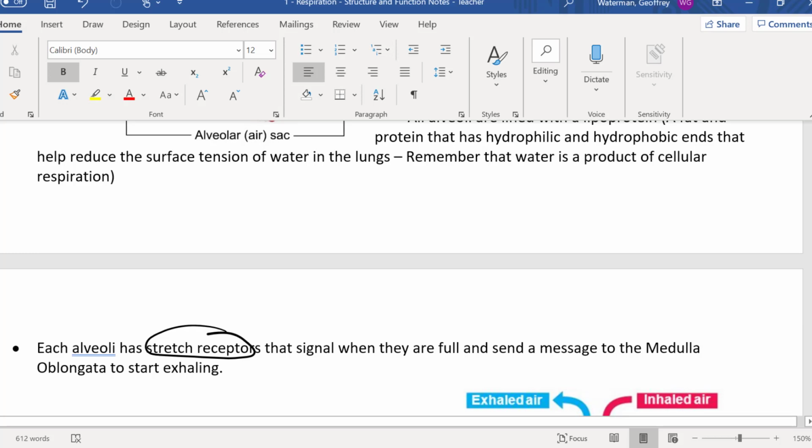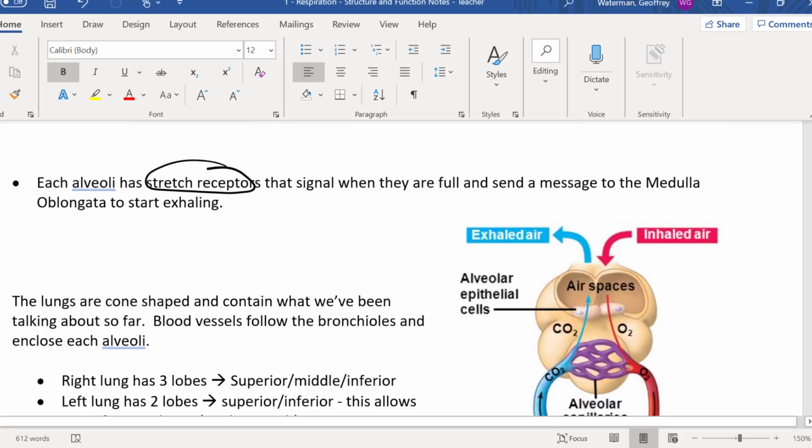And so we're going to be getting more into this. We're just going through the structure and function at the moment. The lungs in general are cone-shaped and contain what we've been talking about so far. The blood vessels follow the bronchioles and enclose each alveoli.